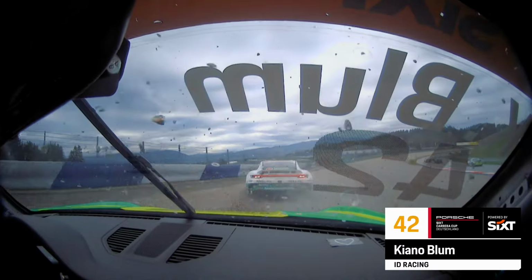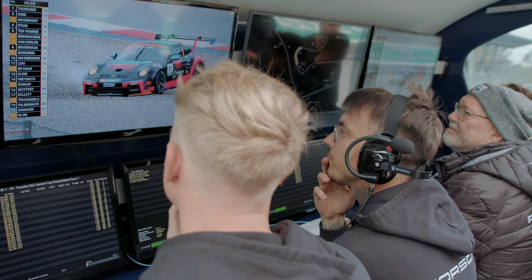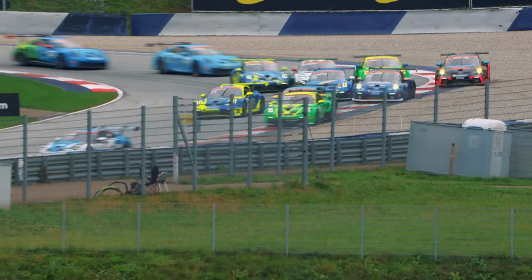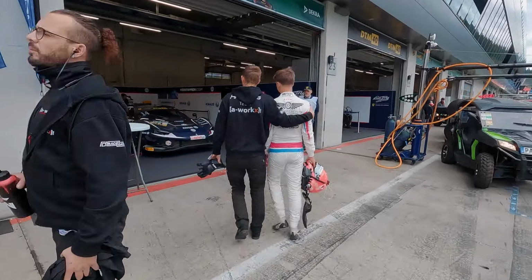4 cars side by side through turn 4. That's never the best idea. Gianluca was on the outside in turn 4 and unfortunately got bumped. In the end, there was no more room for him, and he landed in the gravel. Over for today. Be back tomorrow.